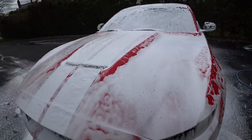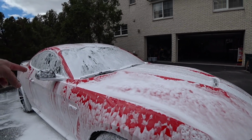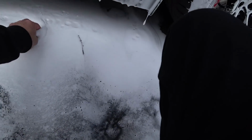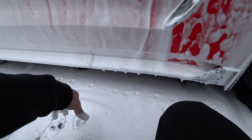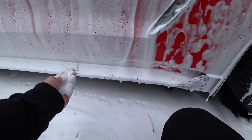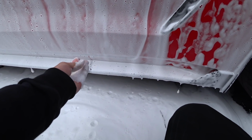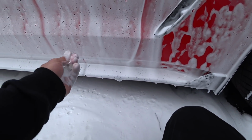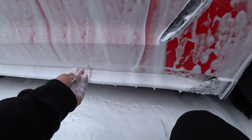Now, we walk around, you see? So it goes on thick, but it has a quicker runoff. And you go down here, and it feels totally, totally different than the Mastersons or the Snow Foam. It's slick, but it almost has like a film to it. There's something in this, probably their proprietary blend of lubricity or what they added to this stuff, so it runs off and makes your wash less prone to scratching.